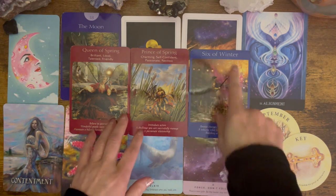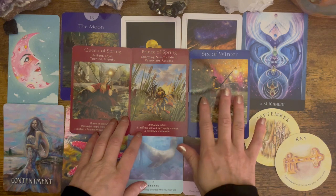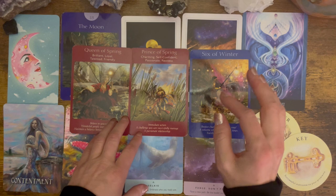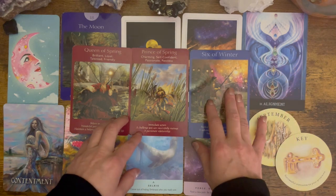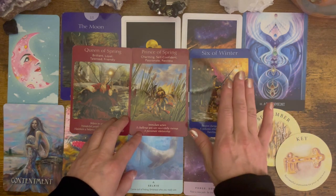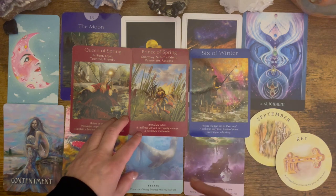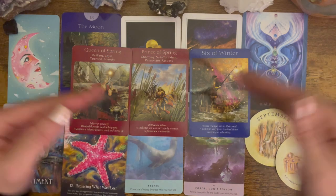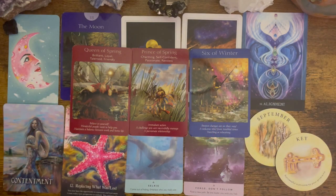And troubling times are over. You are seeing more positive changes. Your guides and guidance do want you to know that you're releasing the fears and the worries of the past and of the future, actually. So bringing you back to the here and now. I think that's all I have for you, pile number 2.